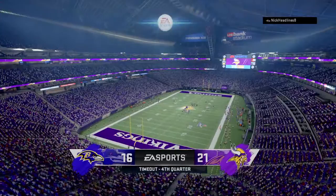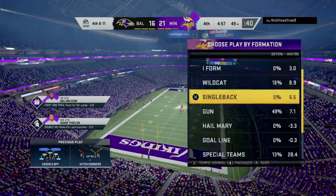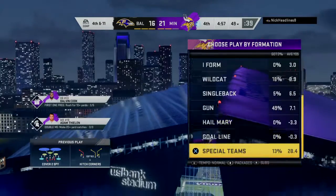The Vikings going to signal for their 1st of their timeouts. That'll leave them with 2 remaining. We'll be back after this.